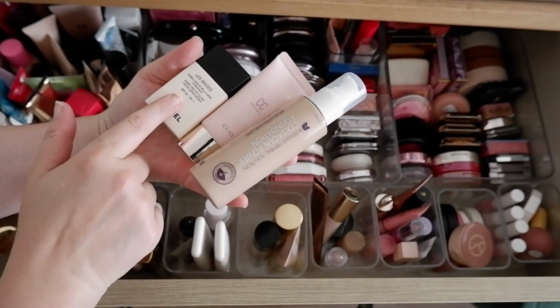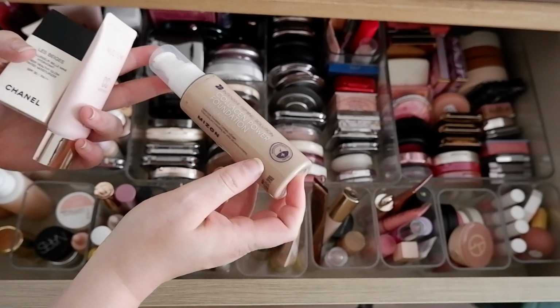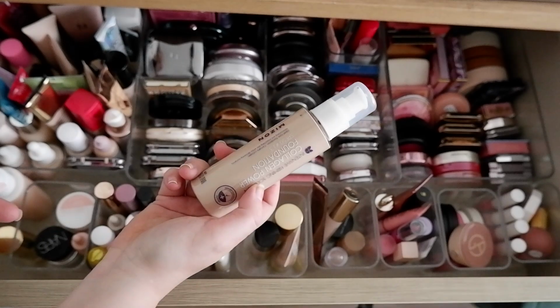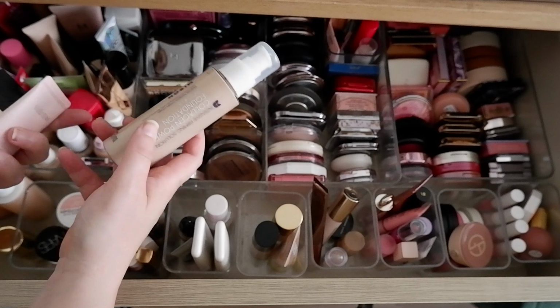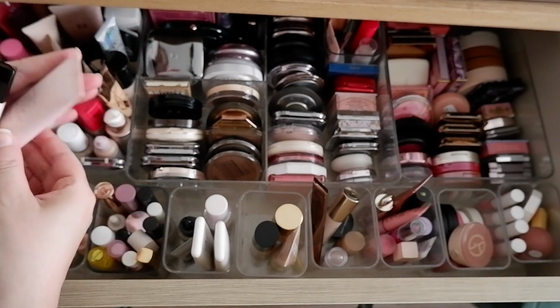For the rest of my base, I'm going to be going in with the remainder of some K-Beauty bits and the Chanel. So this is the Maison Collagen Power Foundation in shade 13. I'm wearing this today already for the first time because I won't have enough time to try this out otherwise before I need to do the review and do the full roundup. So that's another one I still need to try.